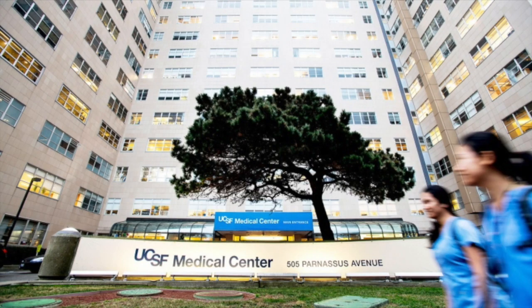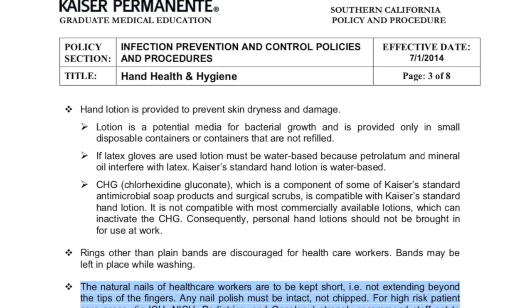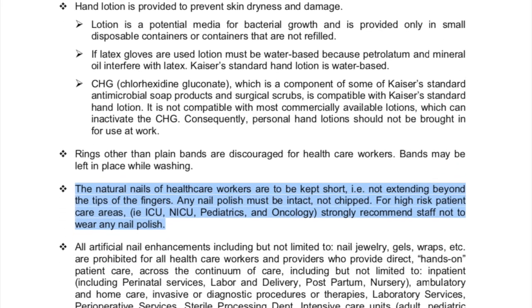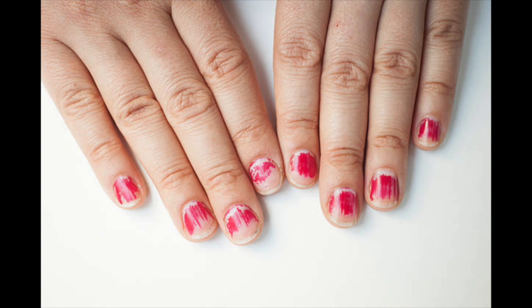Since 2003, the University of San Francisco Medical Center specifically prohibits artificial nails even if gloves are worn over hands because they can cause tears. In 2014, Southern California Kaiser hospitals implemented their hand health and hygiene procedures that prohibits artificial nails. Regular nail polish may be worn, but it should not be chipped.